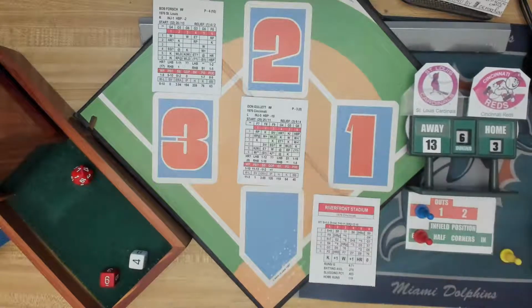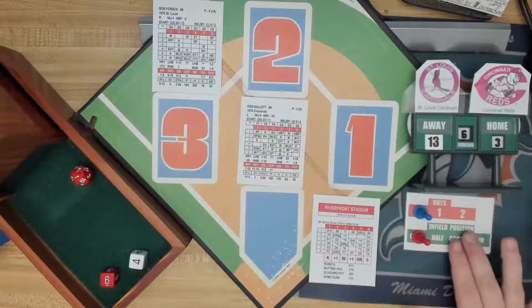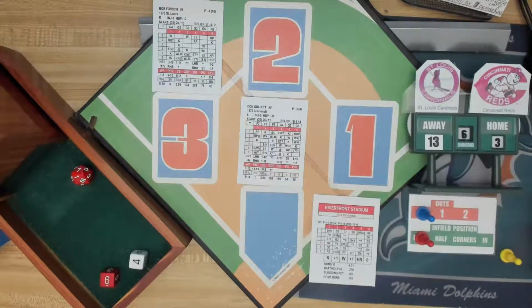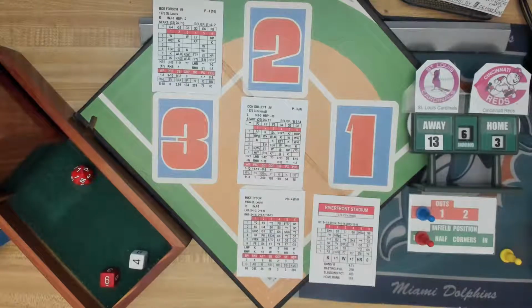On to the 6th inning. Mike Tyson is the leadoff batter for the Redbirds. He's 2 for 3 tonight. He's got 2 singles. Don Gullett can pitch to 2 more batters before tiring.